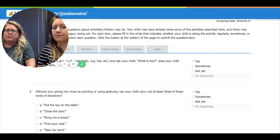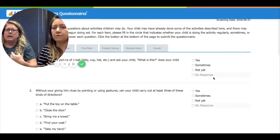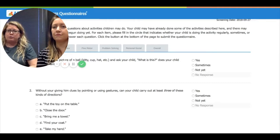Okay, so this first page of the screener are just specific questions, and your response is either going to be yes, sometimes, not yet, and you just go through each of the questions and respond, and then click the arrow at the bottom of the screen, and that will take you to the next set of questions. You can see that there's tabs at the top of each section. You cannot move forward to the next section until you've completed the first section. And they are broken down by developmental areas such as communication, gross motor, fine motor, problem solving, personal, social, and then there's an area where you will be able to type answers to questions and not just select a box.